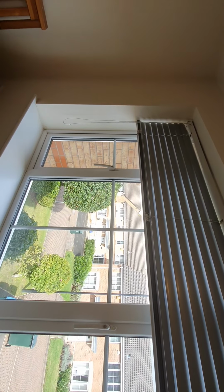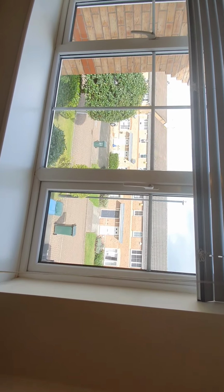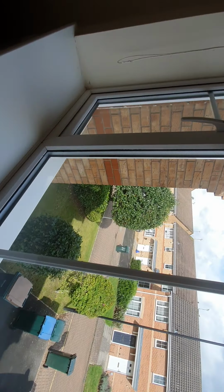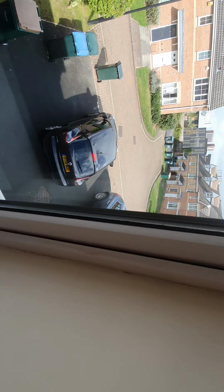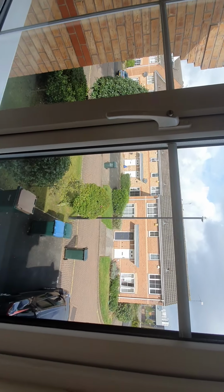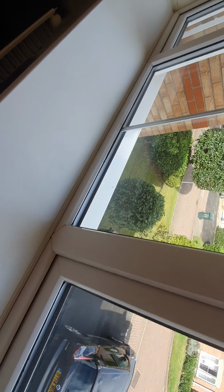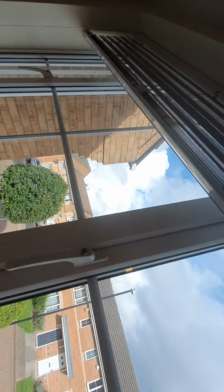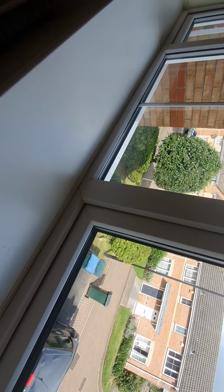And then the window's clean. So the windowsill's also clean with no dirt, no damage. Window frame's also clean. I'm just going to open the blinds a bit more. So just going to go up and down, showing you their condition. Clean with no dust, no mould, no dirt. Then underneath the window's clean with no damage.